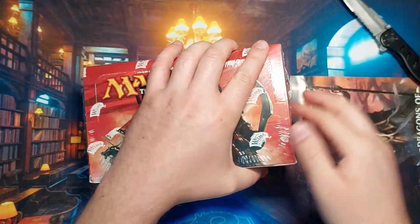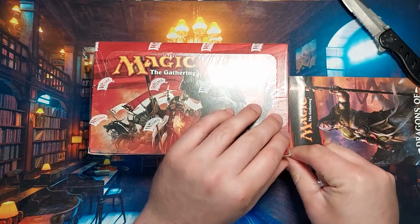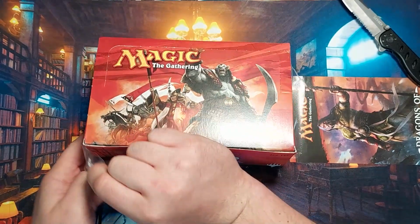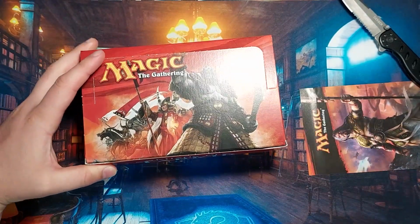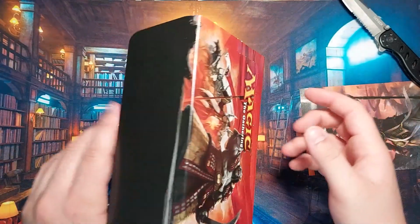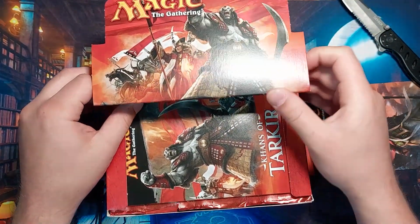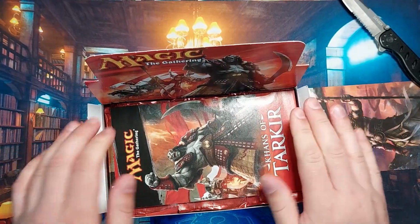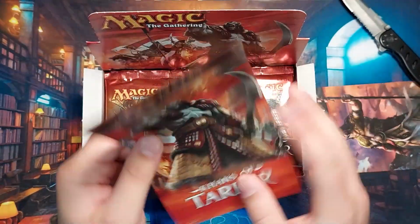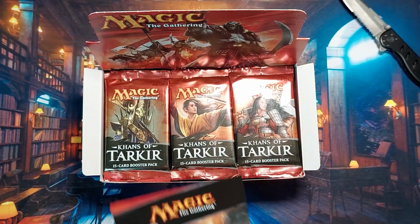But you know what? The fetch lands in Khans of Tarkir have remained really, really stable over the years because they haven't been reprinted yet. To my knowledge, there hasn't been any threat of reprinting them yet, so they've still maintained a lot of their value. Khans of Tarkir, these boxes, right now the market price is $222.92. That does not necessarily mean that's the cheapest price that you can get them on TCGPlayer. We've got another WPN flyer here. Again, they don't do that anymore. We'll put the other one back in.